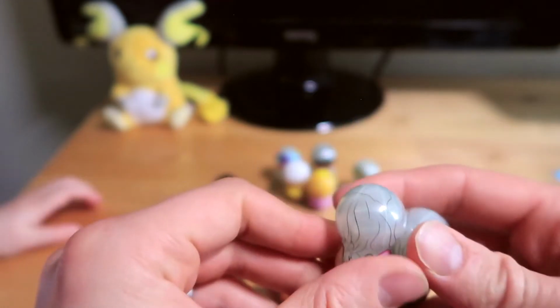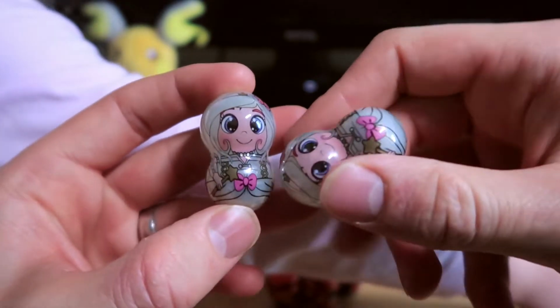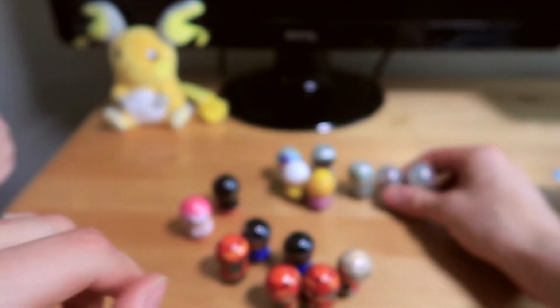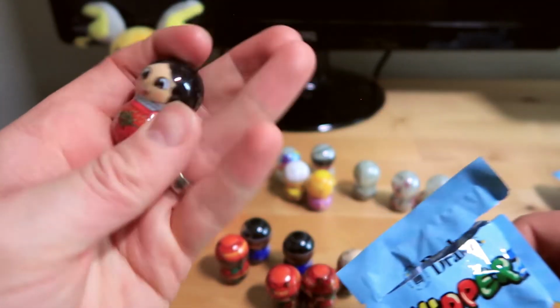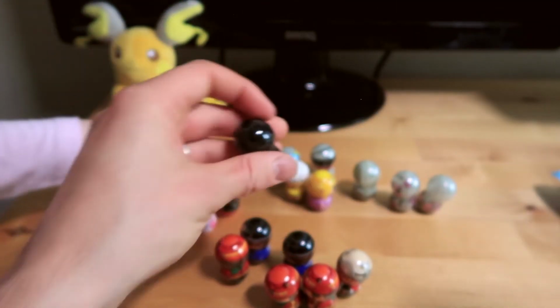What is this? I don't even know, can you? They're fairies. Yeah, they're two fairies. Princess Astria, now we have a double up of that as well. Another flipper, please. Ooh, another double up. Yeah, this is not boding well.